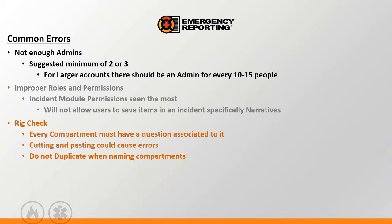What's going to happen, and I have it set up in my test account so I can demonstrate it for you, is it's not going to allow that checklist to go through, okay? Try to stay away from cutting and pasting. When you get duplicate information, I've seen it a few times where it will do the same thing and hang up that checklist. All right, and when you're naming compartments, try not to use the same name for the compartment. That will also hang it up.